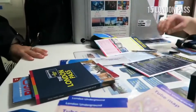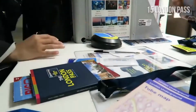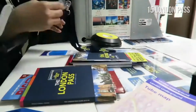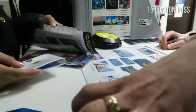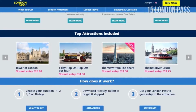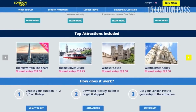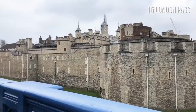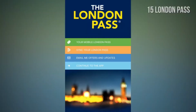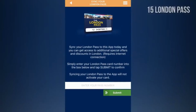Number 15. London Pass. London Pass is a great option if you want to see many attractions and want to save money, don't want to deal with buying tickets all the time, want to skip the line, or are traveling as a family. For example, a one-day London Pass costs £69. Check the description to see how much it costs for different durations, what you can see with London Pass, and for the link to purchase one. You can even download it to your smartphone.